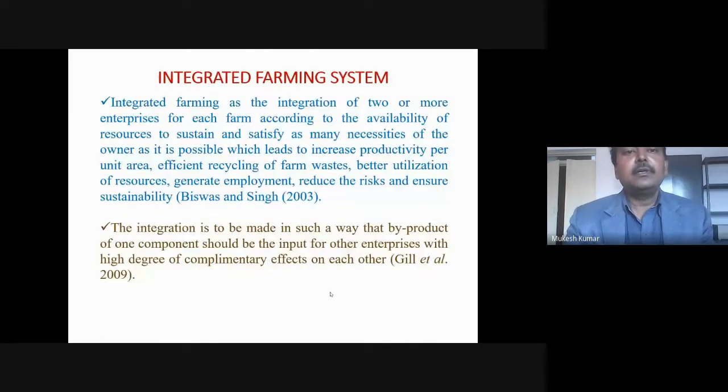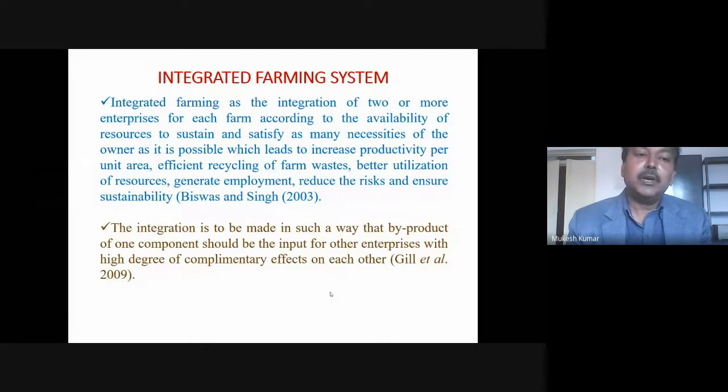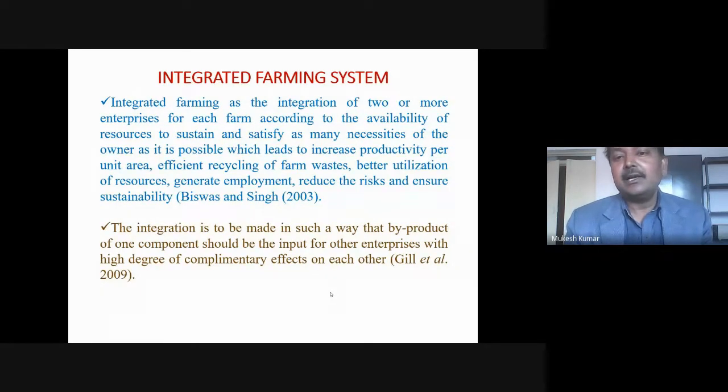Let us start. So integrated farming system, you all know that it is the integration of two or more enterprises for each farm according to the ability of resources to sustain and satisfy as many necessities of the owner as possible, which leads to increased productivity per unit area, efficient recycling of farm waste, better utilization of resources, generate employment, reduce risk and ensure sustainability. We have to talk about the sustainability, and we have to reduce the risk. So many risks are there, even in agriculture.